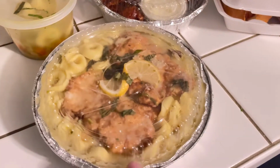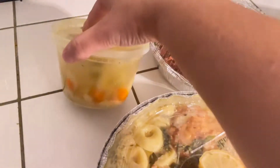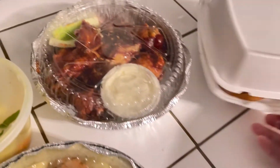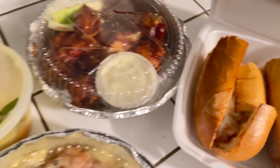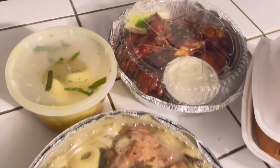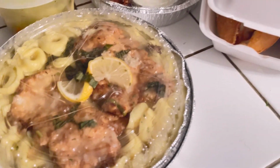Okay, so it's midweek and Christmas week at the same time, so it's been really hectic. So today we decided to do some takeout over at our local pizza shop. We picked up some barbecue wings, a meatball parm sandwich, some chicken française with tortellini pasta, and some chicken tortellini soup. And this is what we had today. We didn't really want to do takeout, but sometimes you have to do what you have to do.